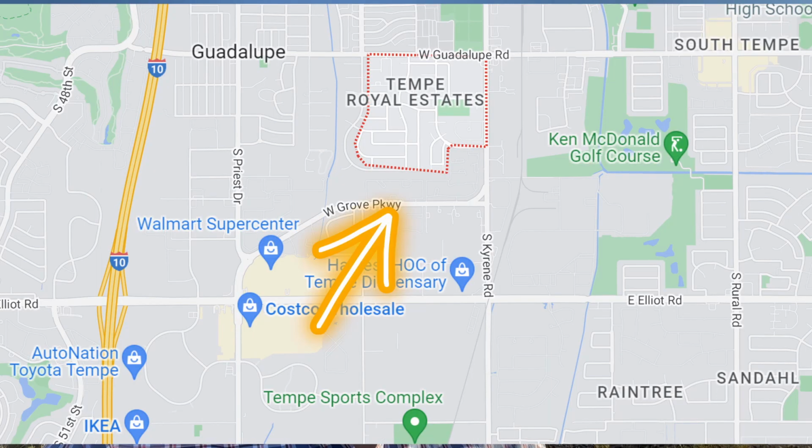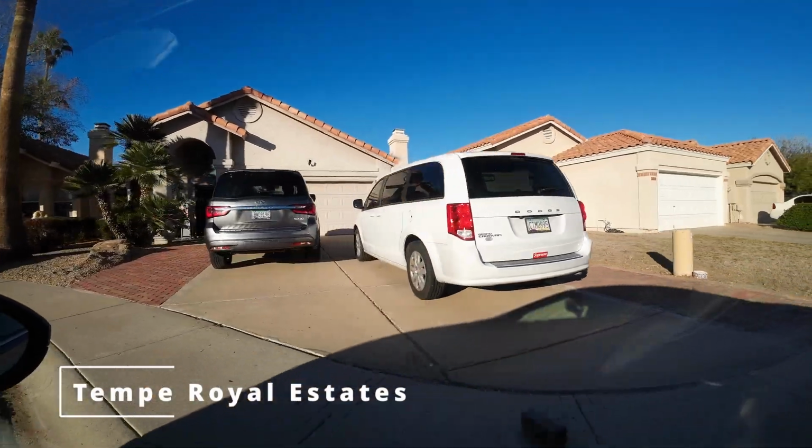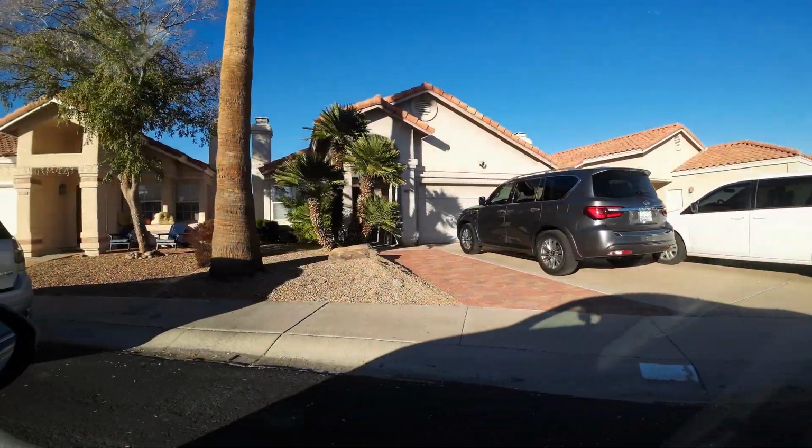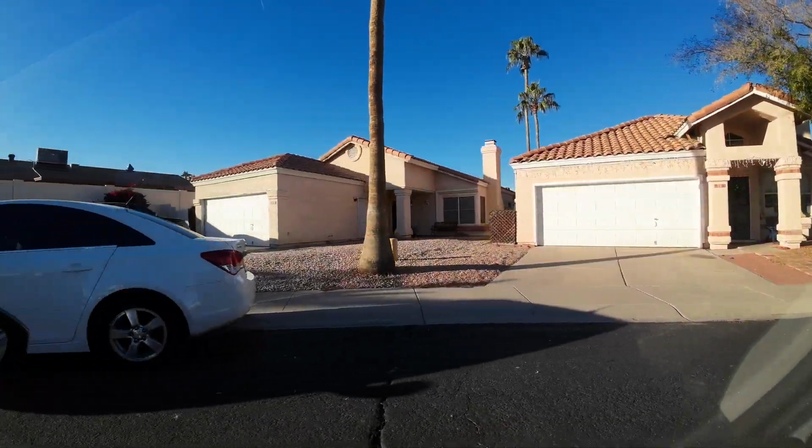The thing I was noticing as I was driving through the areas more, a lot of speed bumps to slow the traffic down. So I look at that as a good thing, because it's really helping reduce that congestion and people speeding through the neighborhoods. Then we have Tempe Royal Estates, which is south of the 60, just east of the 10. It's also very close to some major shopping centers, IKEA, car dealerships, Starbucks on every corner, I guess. But a lot of that is just right down the corner.